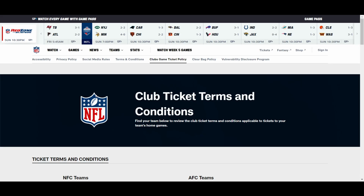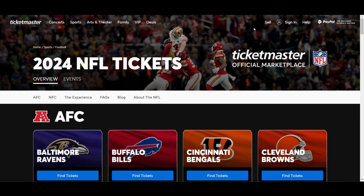So let's just go back here, and you go to the games, go to the ticket option, and we're back to Ticketmaster. So basically we can only buy any kind of tickets from Ticketmaster for any of the NFL games. So this is it, guys.